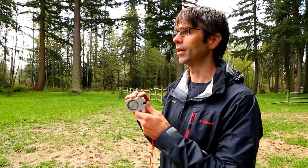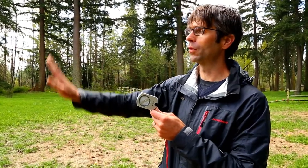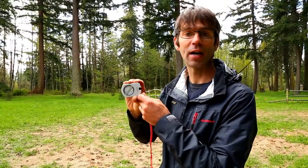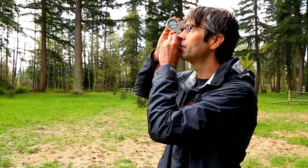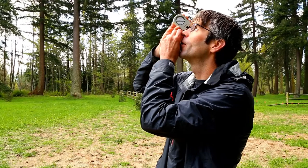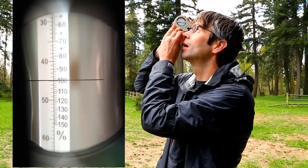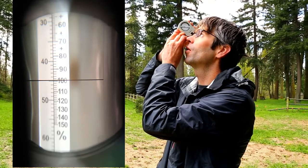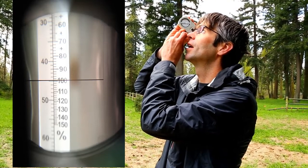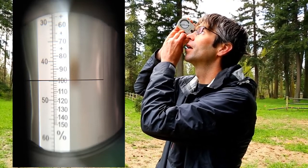So at 1 foot out and 1 foot up, that would be a 45-degree angle. So let's line up the scale, 45. And what should the percent slope be? 1 divided by 1 is 1.0, or since this is percent, it's written as 100%.